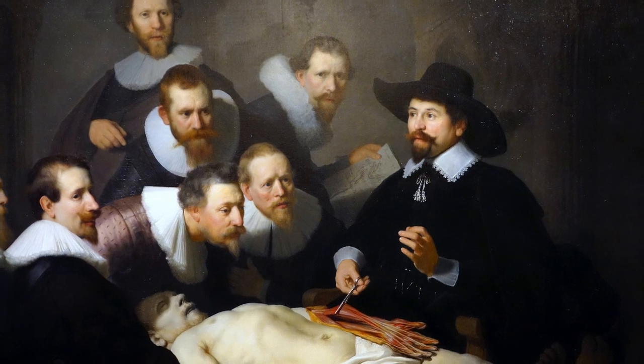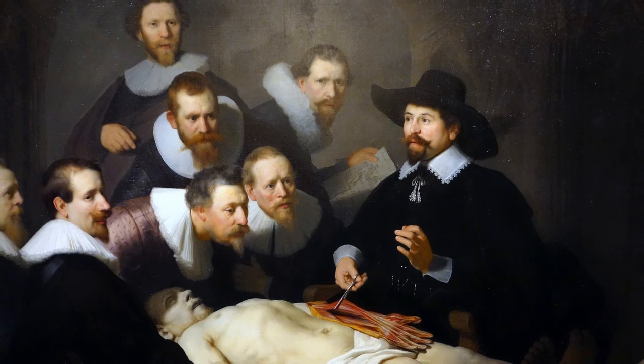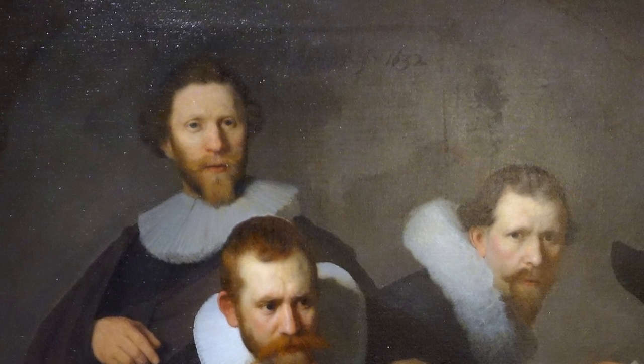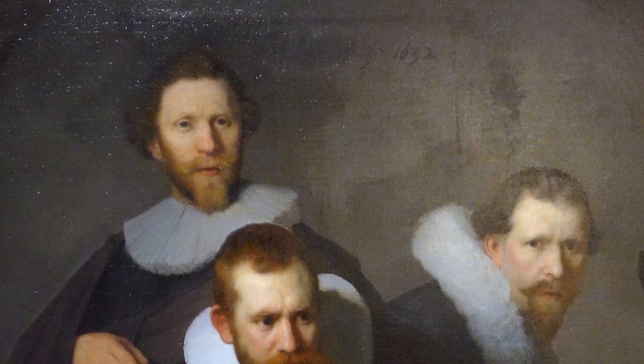Now, if you'll notice, all the other ones have no hats on, but if you look at the fellow at the back, at the top, it's a kind of pyramidal form here, with all these figures, right? And this fellow here at the back, I haven't managed to figure out his name. I'm sure we know names of some of these guys, but that fellow originally, it seems, had a hat on, and then when Dr. Nicolaes Tulp saw the painting by Rembrandt, he said, that's not good. He will detract from my importance, right? So Rembrandt had to remove the hat.